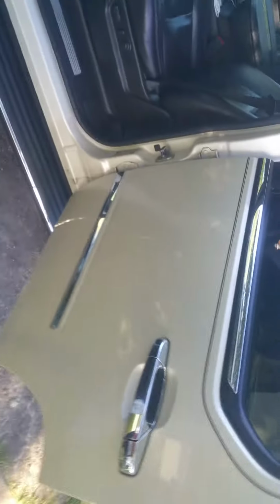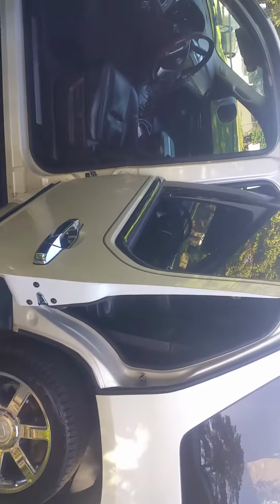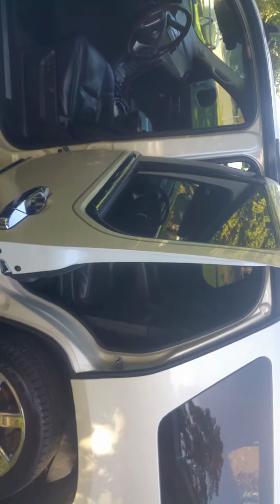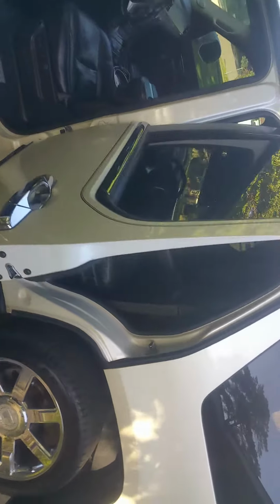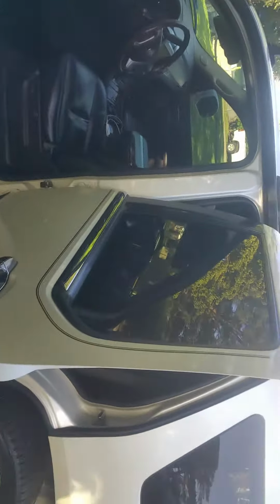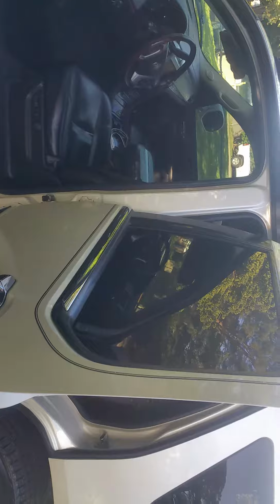And I rinsed, foam bath, rinsed, 2-bucket wash, hand washed, rinsed, clayed the outside, and then vacuumed. And I'm not done with the inside. I vacuumed it to get all the mess out.